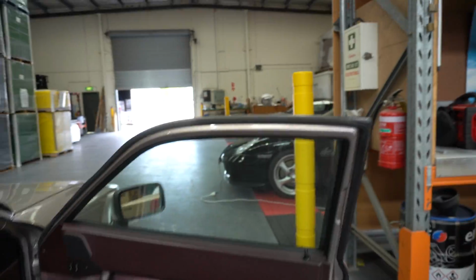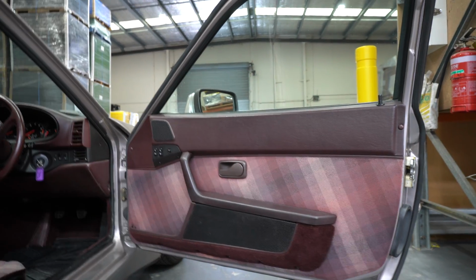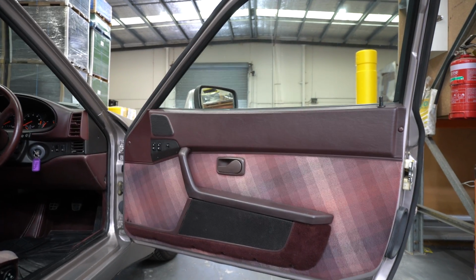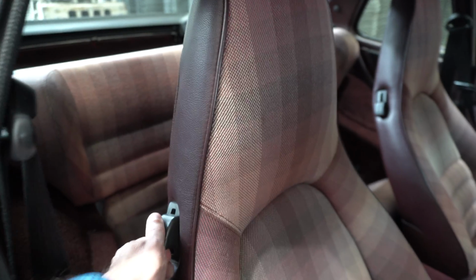That's the one. Yeah, well, we'll open it up and have a look, because this is one of the nicest interiors I think I've seen in a long time. That, I don't know, would you call it plaid or not quite a tartan, but that colour and the blending there, and then how it is on the seats as well. I think that is gorgeous, and it goes all the way through on the rear seats as well.